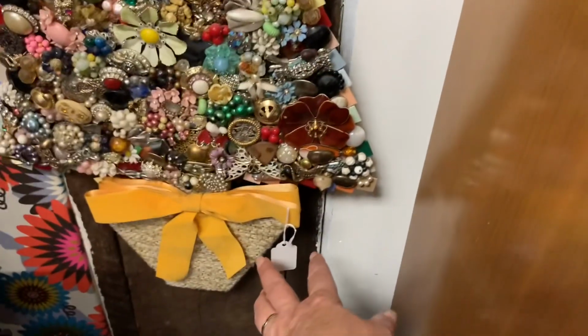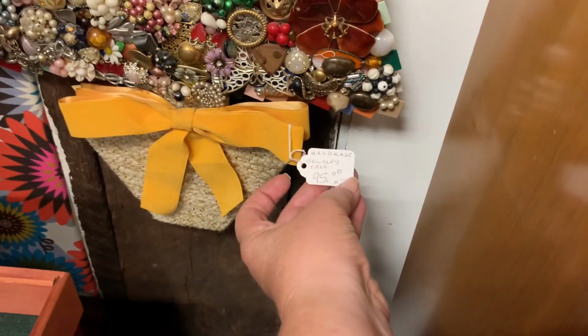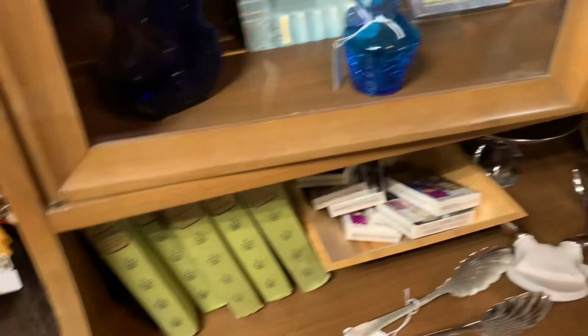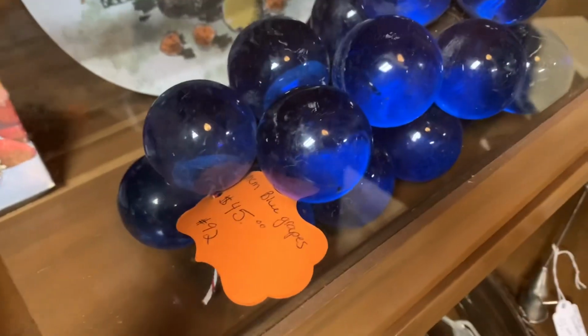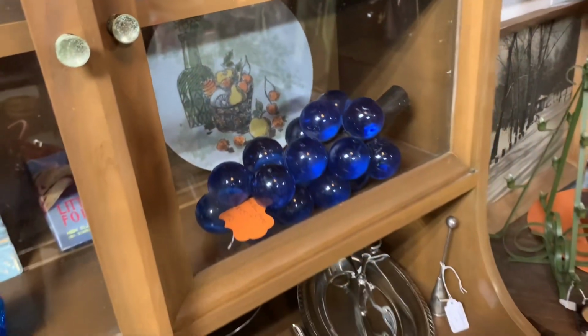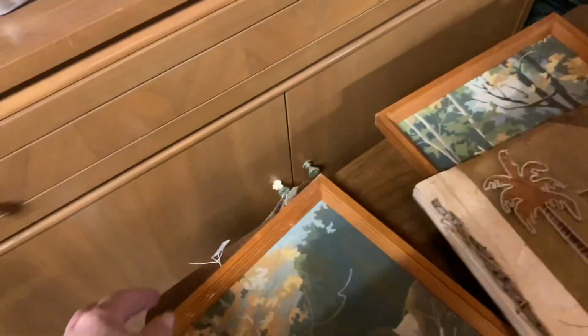This is a Christmas tree, of course, made out of the old jewelry and brooches and earrings. Super cute and so mid-century. That was quite the fad in those days. Of course, we got some beautiful blue lucite grapes. Everybody's pretty much caught on to the fact that the lucite grapes are desirable. So those were all retail in the $30, $40 range.